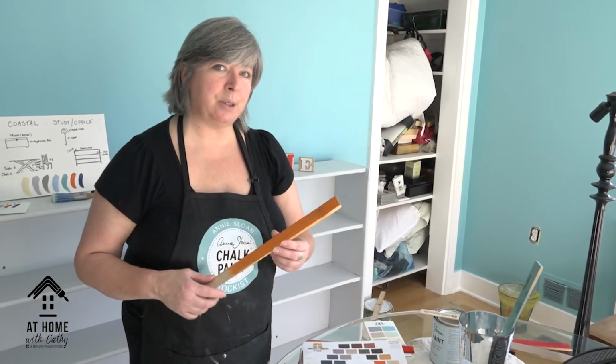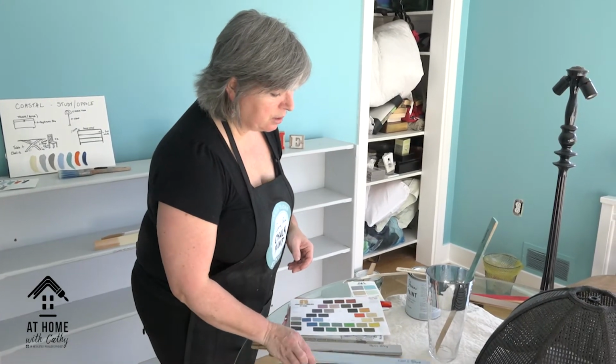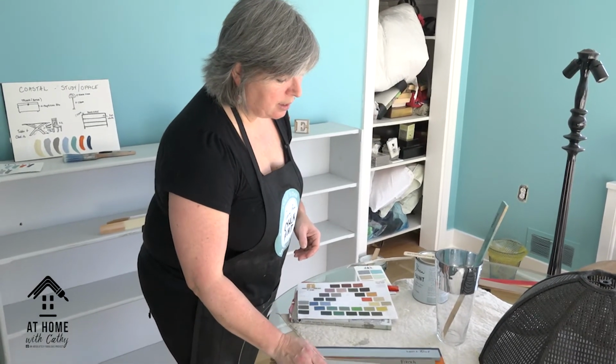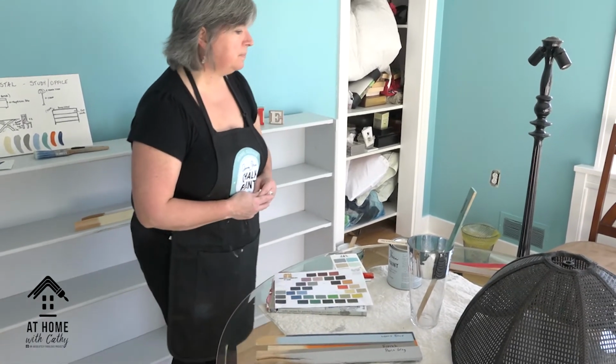And then we'll find another place to use it, just as little accents all around. The same with the Louis blue, the Paris gray, and the French linen. They're going to be used as accents around the room.